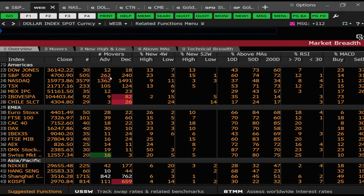262 of the S&P members were higher on the day. 240 were lower, almost 50-50, even though the S&P was up 39 basis points, or 0.39%. The Dow was up a little bit, 0.15%, but 18 of its members were down. 60% of the Dow members were actually down on the day. The NASDAQ got better as the day wore on, but still more losers than gainers. And the NASDAQ was actually up 0.75% today.